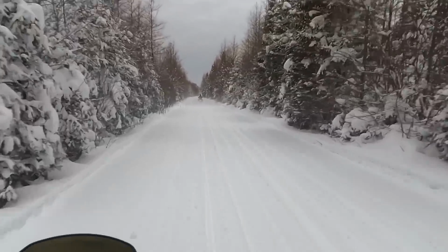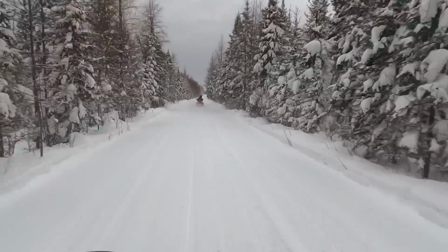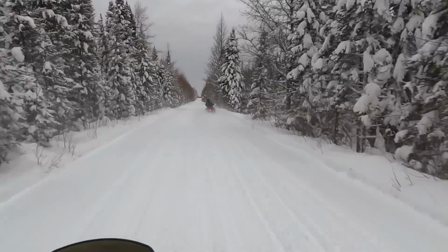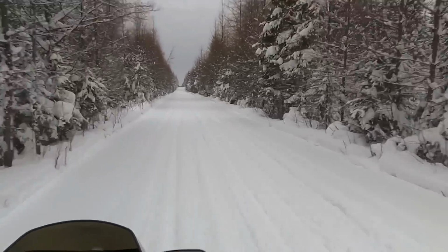Thank you. Finally, some courteous riders that see us coming up from behind and actually let us pass, which is, see, that's the proper way to do it. That makes me happy to see. Thank you.